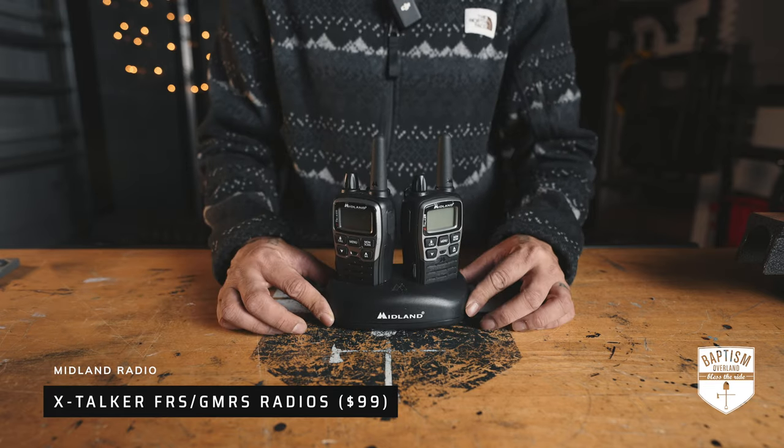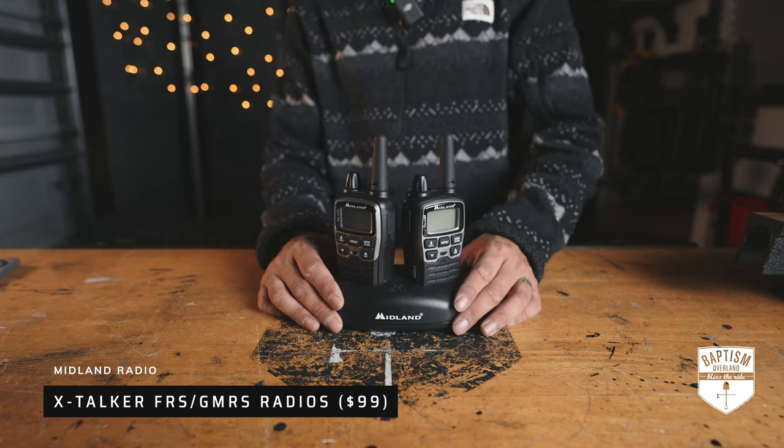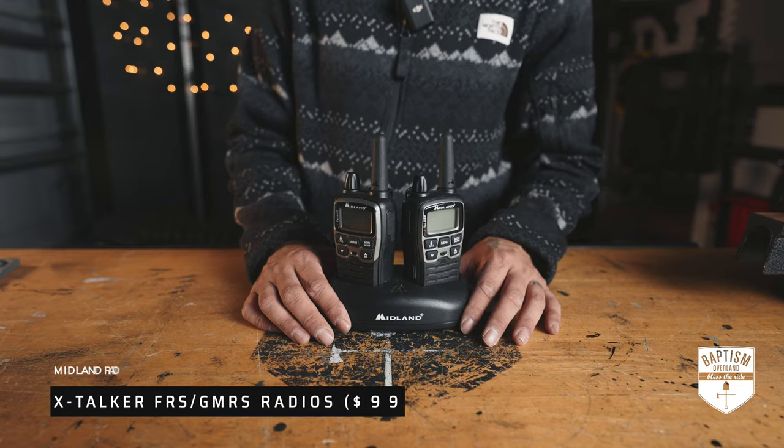It comes with a base station to charge it up. I just leave this in the garage. These will run you about $99, and you can pretty much find them anywhere.